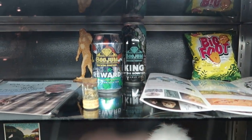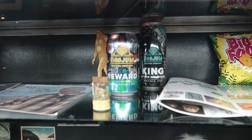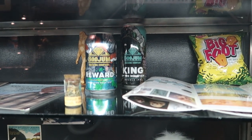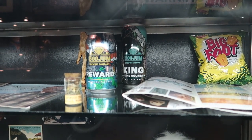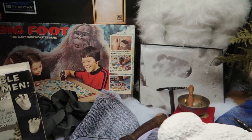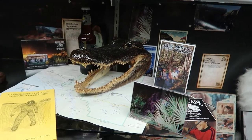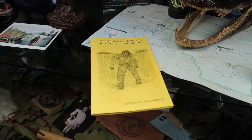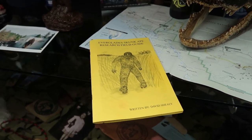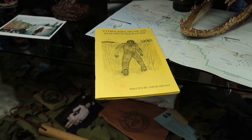Oh, and look at that. This is some Mothman Beer. That is actually from Mothman, a restaurant and brewery in Waynesville, the town I live in. Mothman's kind of a Sasquatch-like creature that collects jewels. It's like a mountain legend. There's Bigfoot, the giant snow monster game. Some skunk ape information. Skunk ape is the Florida version of the Sasquatch. I actually own this book. They sell this at the Skunk Ape Research Center in the Everglades.